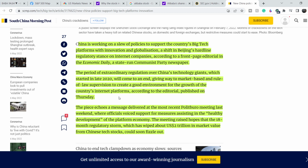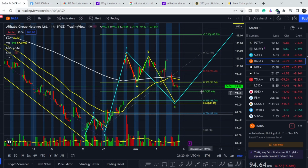The piece echoes a message delivered at the most recent Politburo meeting last weekend, where officials voiced support for measures assisting in the healthy development of the platform economy. The meeting raised hopes that the 18-month regulatory storm, which has wiped out about $2 trillion in market value from Chinese tech stocks, could soon fizzle out. And definitely it is the major news that we might see some support from the Chinese government to big tech companies. And definitely this might lead to a stronger position of Chinese companies on the US market.